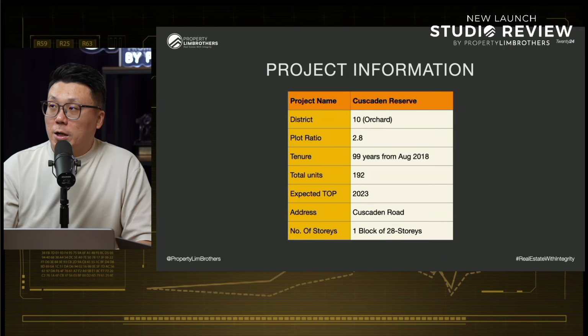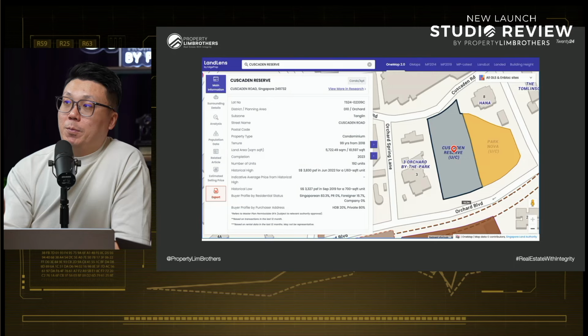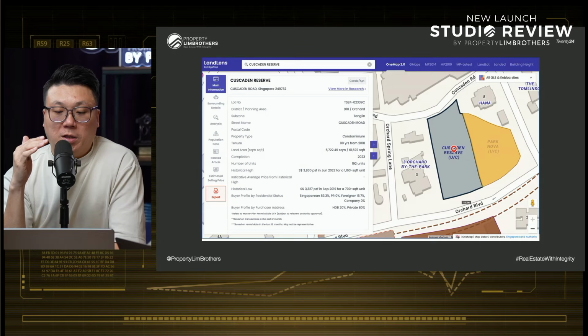Just a quick recap of the project facts. This is a 99-year tenure project, with a total of 192 units. The expected TOP is already past, and it is located along Cuscaden Road. This is basically the fact sheet of the whole place. The PSF historical high was back in the 2018 days.